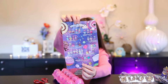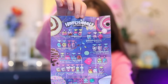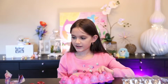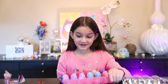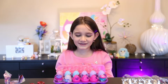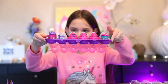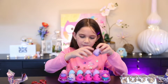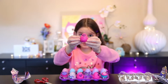Oh my gosh. That is amazing. Wow. And it even has some on the back here, like that. So let's see what we get from the catalog today. Oh my gosh. You guys, Hatchimals have gone crazy. Look at that. That is so cute. Careful with the eggs. Look at that. It is so cool. The ones that look like this are sparkly, but these ones are not. So they're mystery. See the little question mark right there? That means it's a mystery Hatchimal.